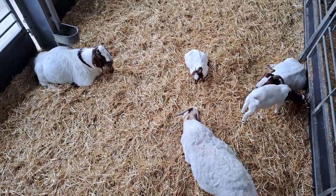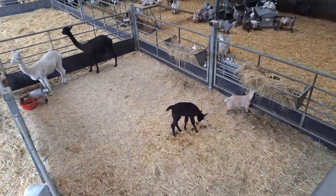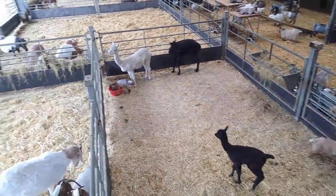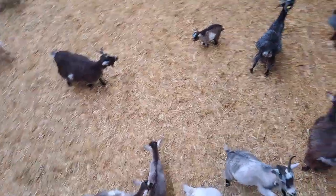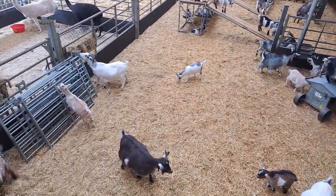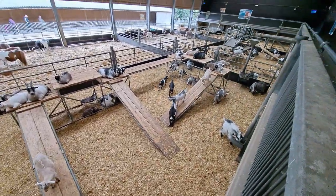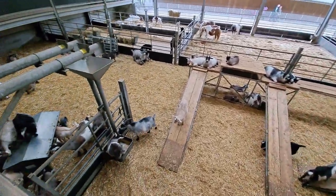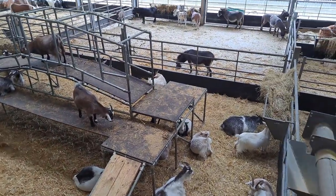Here's the goats. Goats in that pen. And we've got some alpacas, a little crea there, and a rogue goat that's escaped. Here's the pygmies, everywhere, as far as you can see, pygmy goats. Here we've got the goat slide, so they can race each other. Some little goats in there.